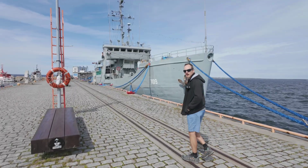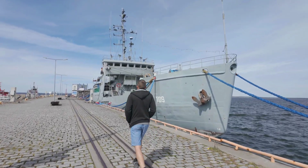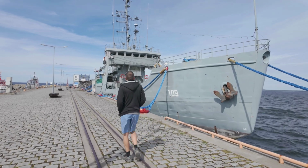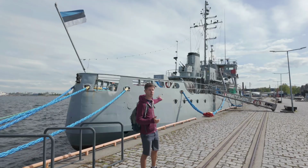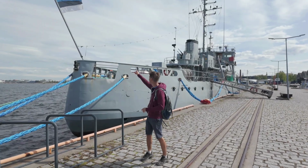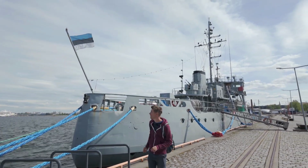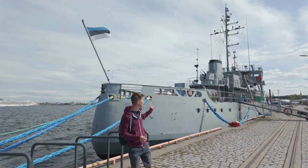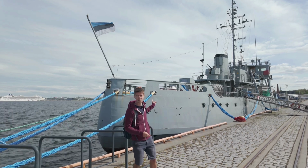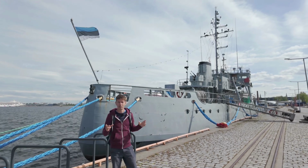We are exploring the harbor and there are some really big ships out here. This one is very big. The ship is part of a museum. We don't have tickets, so we are not going on board. But the Estonian flag is nicely waving here, and we were saying that we quite like it because it's different to other flags, which are very often blue, red, white.